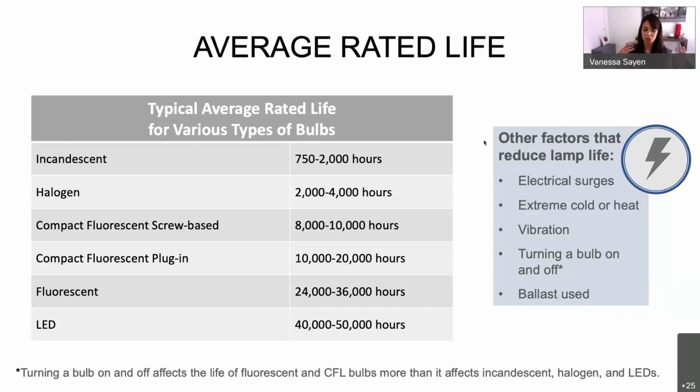So again, just keep in mind, when we talk to them, okay, we're going to design the space with LEDs. Let's just keep in mind that after this amount of time, we're going to have to replace them so they can give you the maximum light output that you need.